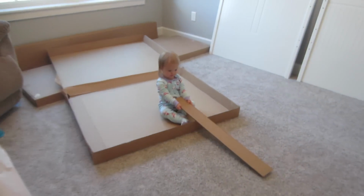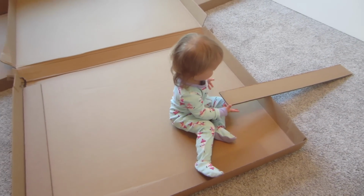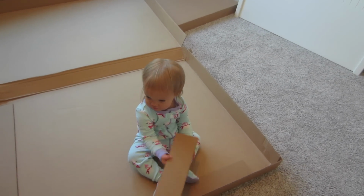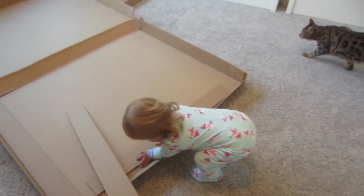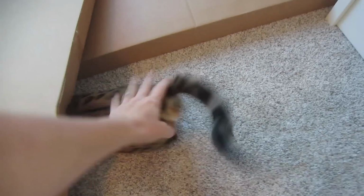What kind of craziness is going on in here? Look what I got from IKEA. I got a child in a box. All right, we have a bed to put together for you. Are you ready for this? We'll put it together today, but I don't think we have a stool for you, so we may have to go get one before you sleep in it. Yep. All right, Mia, let's do this.